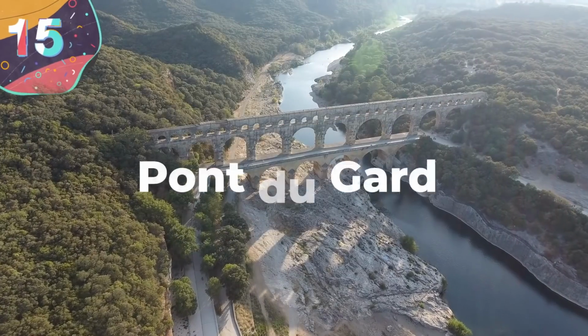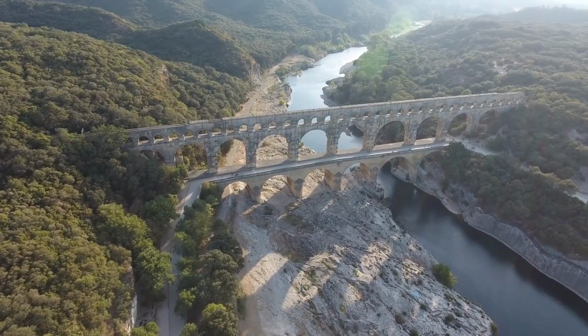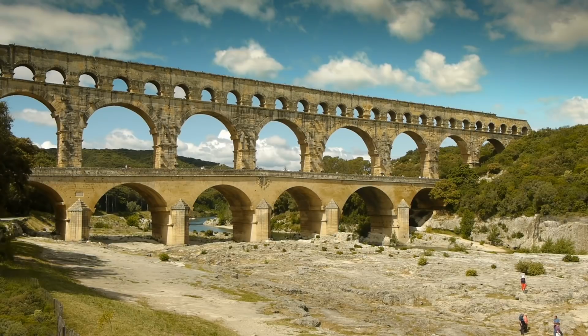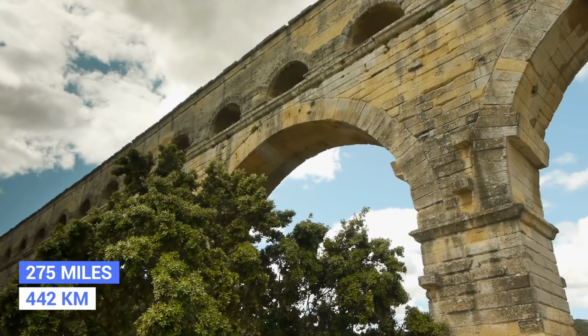Number 15. Pont du Gard. As one of the world's most marvelous pieces of ancient architecture, the Pont du Gard Aqueduct is an amazing example of Roman construction. The beautiful structure was built between the years 40 and 60 AD to carry water into the Roman colony of Nimes. The aqueduct is an impressive 275 miles long on its uppermost section.